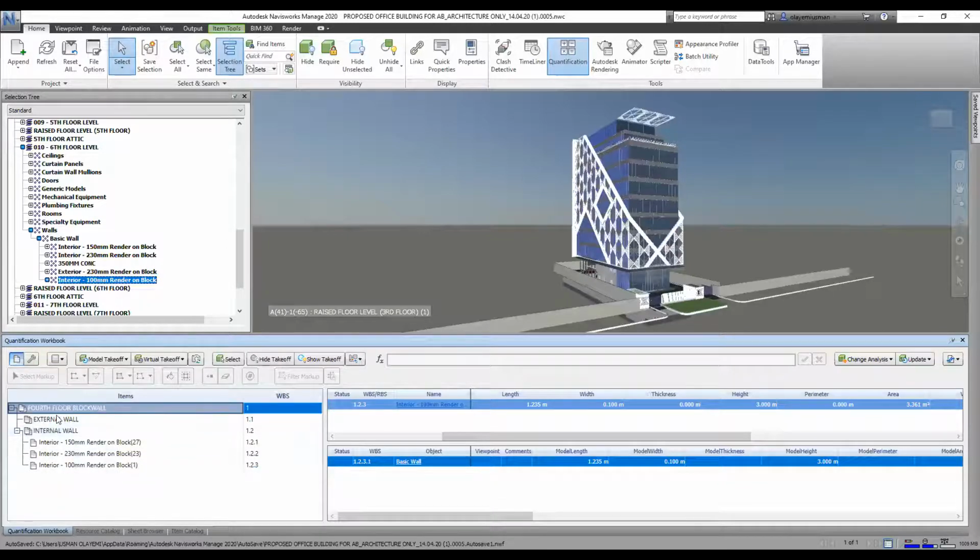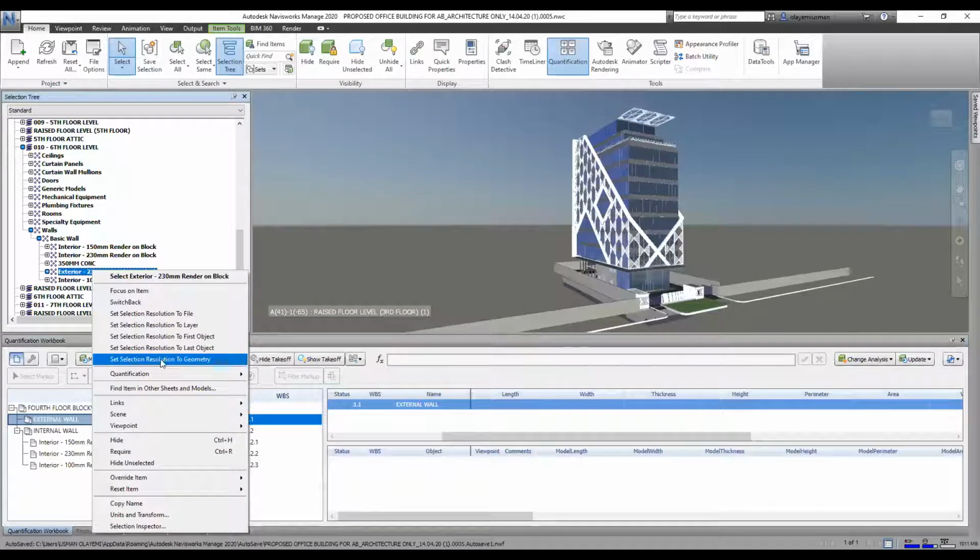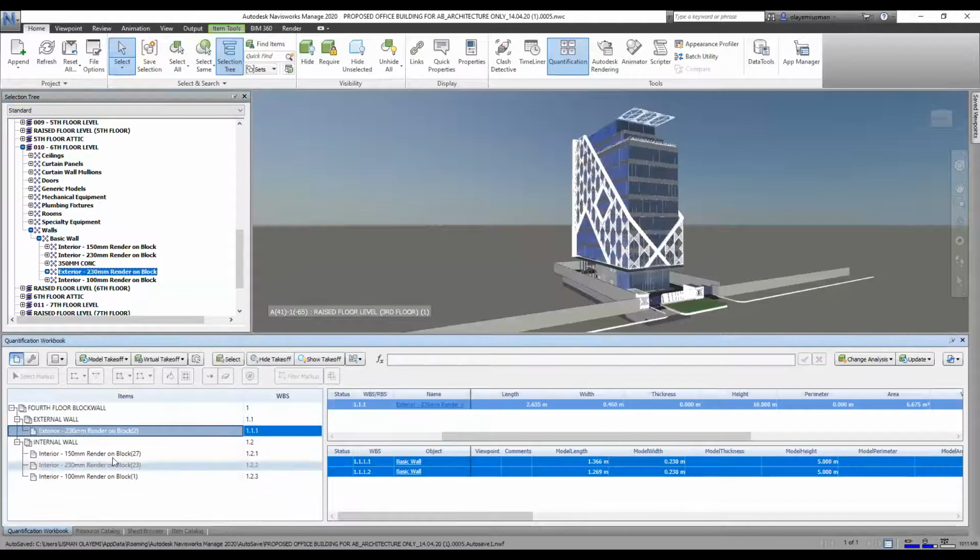So external walls now, sorry. External wall, which is this, you right click, quantification, take off to external walls. Everything about your external walls is just about 6.25. And if you check the floor plan, this building is covered by cladding. The external wall is not much.